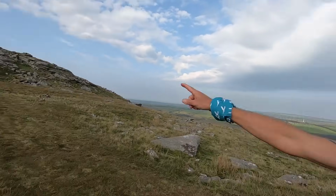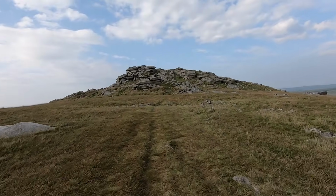Steve is off and away. Looks like he's loving the poles. But yeah, we're getting these tors done. We'll be across the moor in no time. And we're actually making really good time. And there's only been a few little navigational issues.